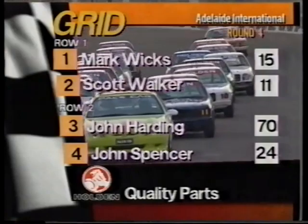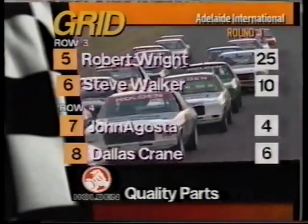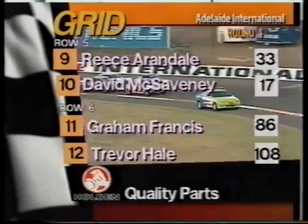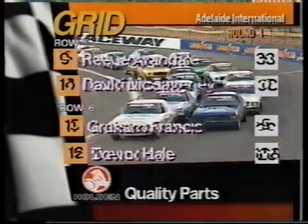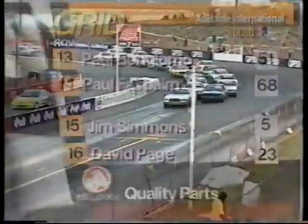The Holden Quality Parts HQ Cup. We've just seen the Strathfield National cars. Let's have a little look back earlier in the day, George, and see some of this great Holden Quality Parts action. Well, as always, they will never cease to amaze me in these cars. Just pour it on thick and fast, right from the word go.